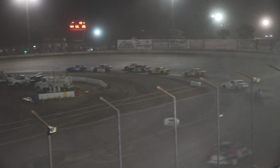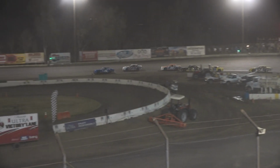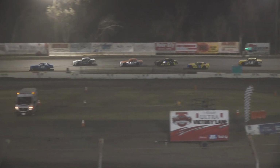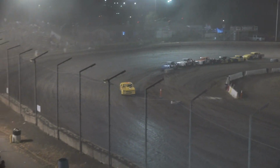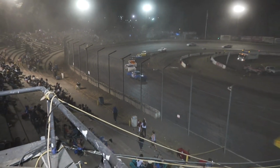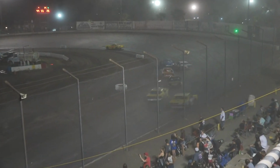Side by side for 4th now. Here comes the shoe, Jimmy Irwin. He's side by side with Dylan Wilson down the back straightaway. Wilson able to get good drive as he goes into turns 3 and 4. They're all stacked up into 3 and 4. Carl Nolan's all kinds of sideways down the front straightaway.